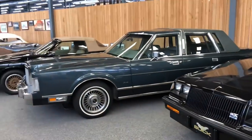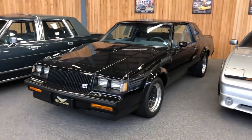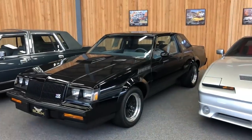silver GNX, which is not just a Grand National, but of course it's a GNX. Those are going for big money now. They're getting out of hand.